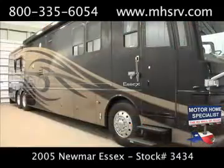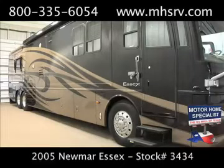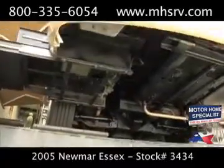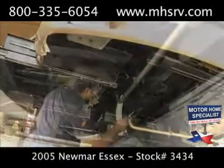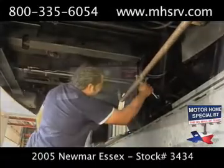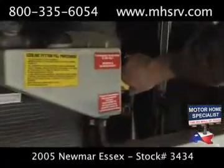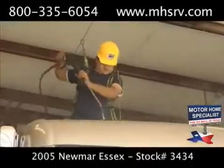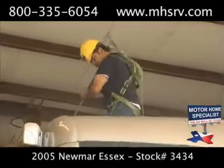Since arriving at Motorhome Specialist, this unit has been through a more than 200-point checklist and inspection process. It was first put on one of our three custom-built 65,000-pound lifts. Then the chassis was fully inspected, washed, and repainted. It also received new oil and oil filters in the engine and generator. It was then washed and waxed, literally from the top down.